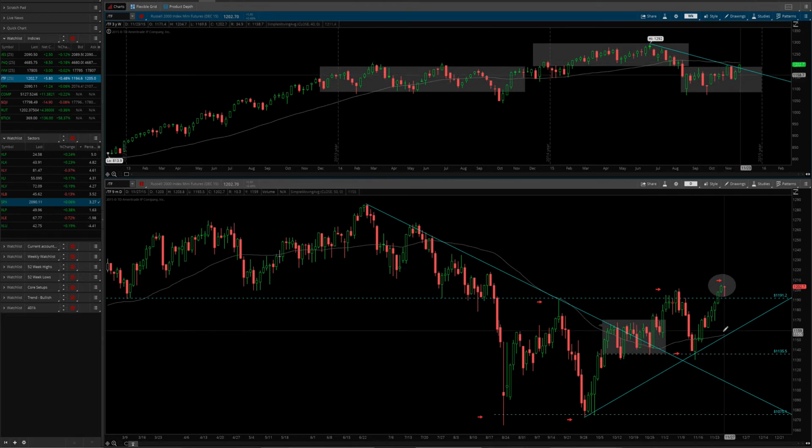But this is the whole point. Just understand where your levels are, and understand where the market is in relation to that level. And then it helps you justify taking long positions, or maybe if you're at resistance, maybe you want to hold off a little bit, see if you get a little bit of a pullback. Just understand it's essentially a roadmap for success. So with that said, let's take a quick look at some of the sectors.